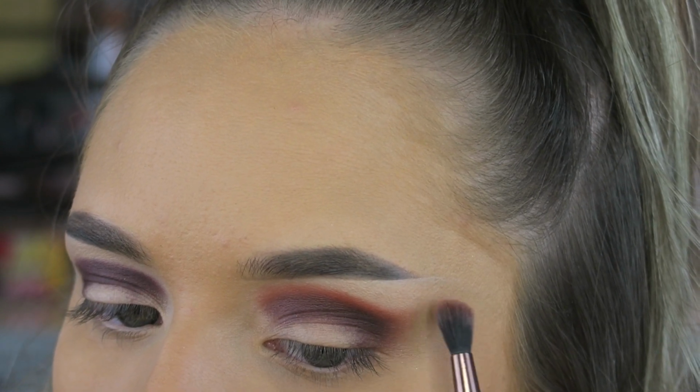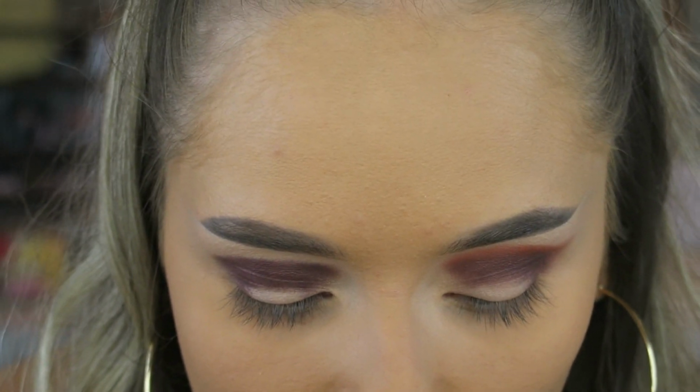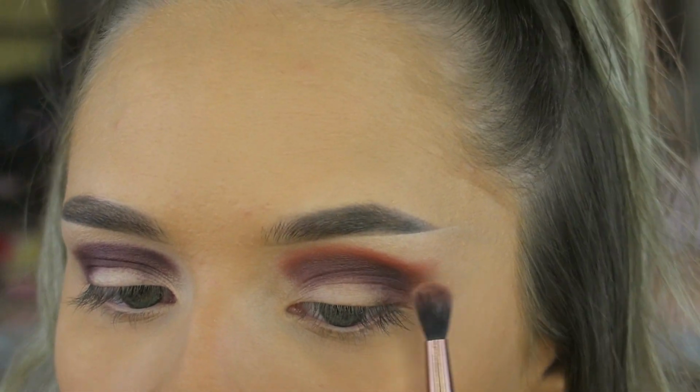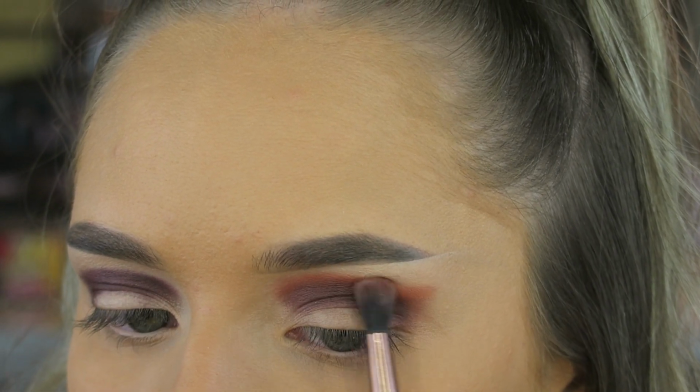So yeah, I'm just going to slightly start to wing this out. I'm not going to do super dark, but I do like to wing the shape out a little bit. And anything that's looking really harsh now, we're going to start blending away.